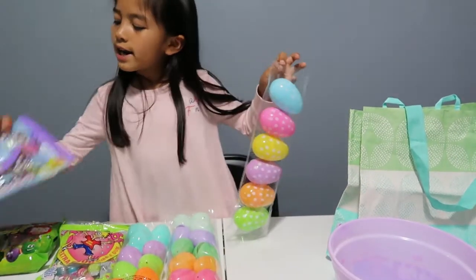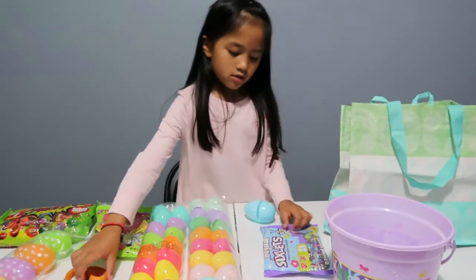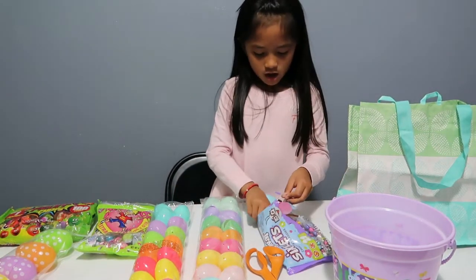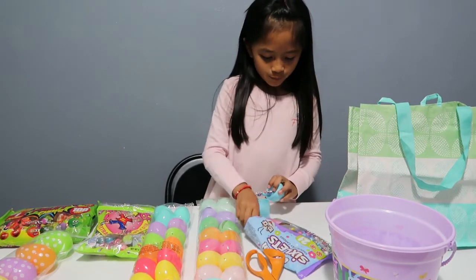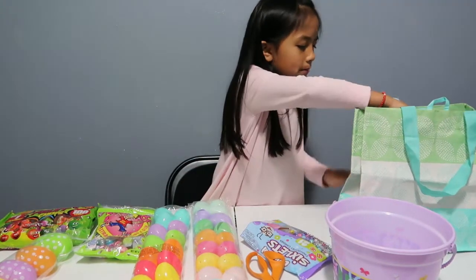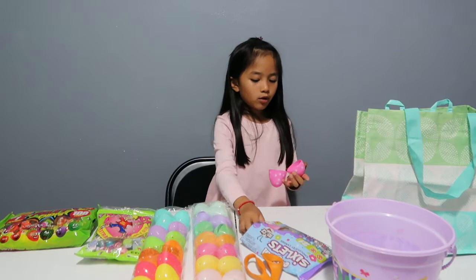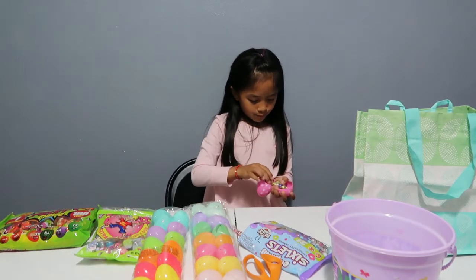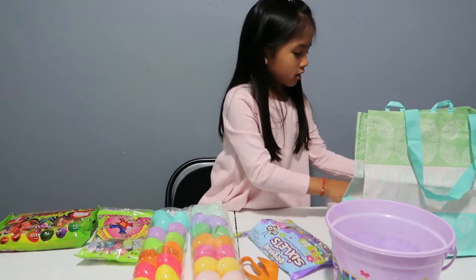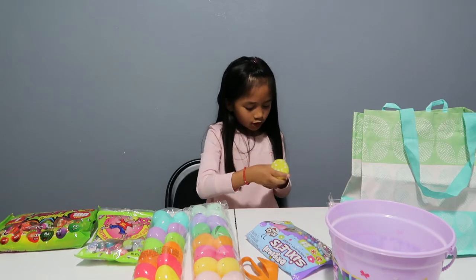So here are the first ones. I'll be putting the six legs in here since they're longer. So we'll get this one first. There we go. And then I'll put two for this one. And we're gonna put it in this bag. And we're gonna put this. So I'm gonna put two for each since there's a lot and we only have some. And these are actually chocolate candies.